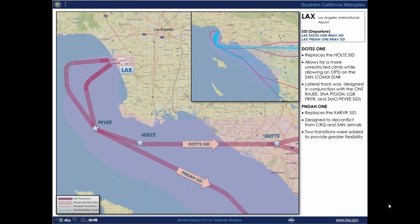Lateral tracks were designed in conjunction with the Ontario Raji, the Orange County Piggin, the Long Beach Fritter, and the Santa Monica PV SIDs. The Panda 1 replaces the Carver SID. It is designed to deconflict from the Palomar and San Diego arrivals, and 2 transitions were added for greater flexibility.